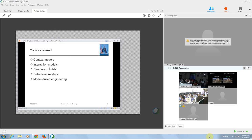Okay, so these are the topics: context models, interaction models, structural models, behavioral models, model-driven engineering. They are models, models, and more models.